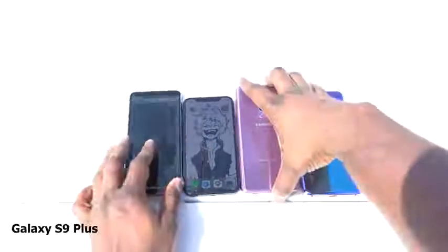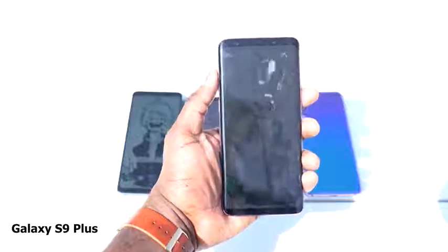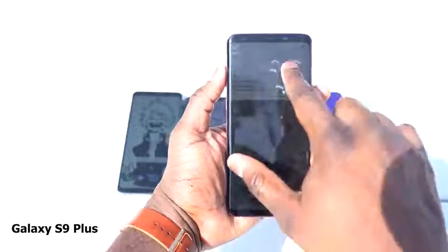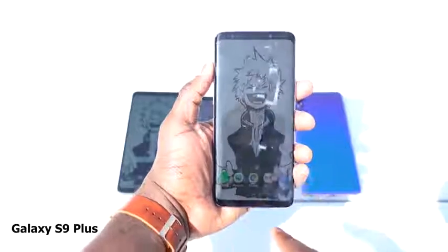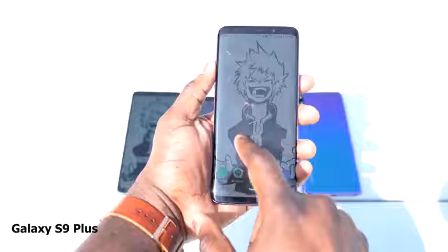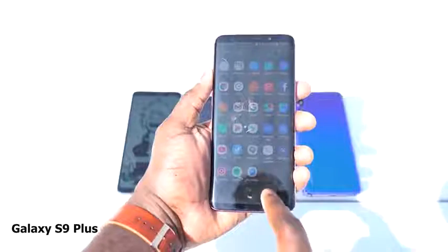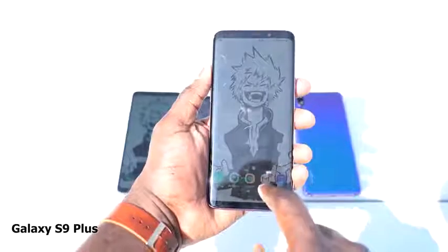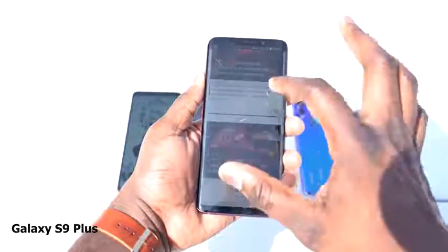Now the Galaxy S9 Plus. Turn that on, and this is going to move up to its brightest mode pretty soon. So it's getting brighter. It's on its brightest setting. Now the white background is visible. It's not as white as the iPhone 10, but it's whiter than the G7. Apps are visible, you can clearly see them. And then we go into the browser. The background of the whites also is more visible.